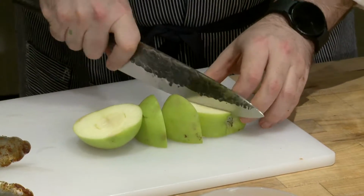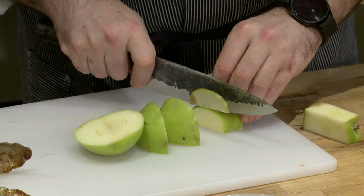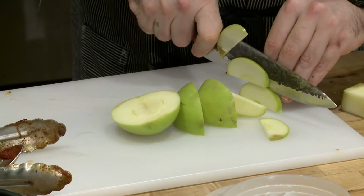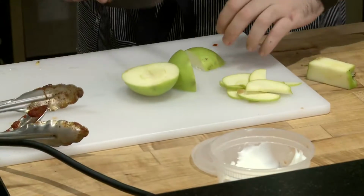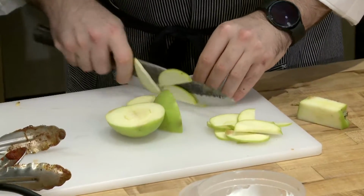And I myself like to leave the skin. Why? Just because I like that extra texture. Go as thin as you like. I'm going thinner just because this will be kind of like a quick pickle. But you're looking at about 1.5 millimeters, or a coin, a quarter thickness of it. That's what you're looking for.